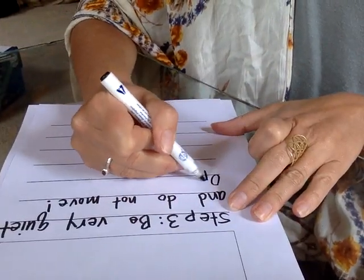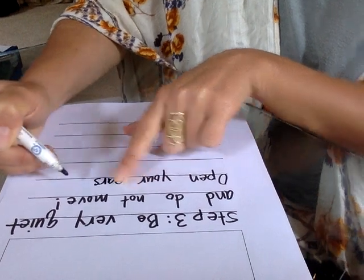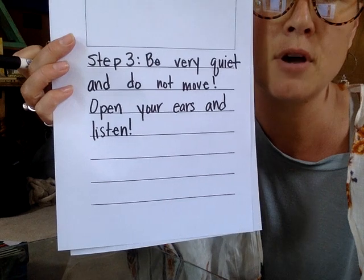Okay, I'm going to add one more thing about opening the ears and listening. So, you know, remember we did deer ears? So I'm gonna write about that, I think. Well, maybe not. I think that's too many words for now. I think what I'm gonna do is open your ears and listen. Okay? Open your ears and listen. Here we go. Open your ears and listen. Oops, I did not stay on the lines. Another exclamation point, exclamation mark. Okay. Be very quiet and do not move. Open your ears and listen.